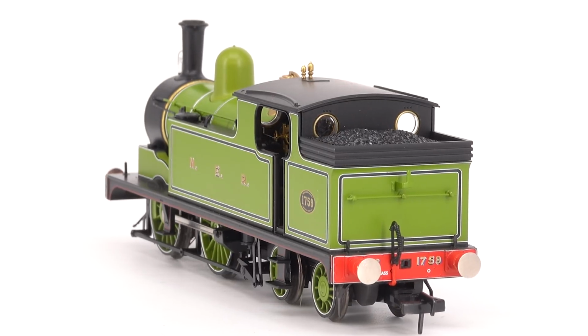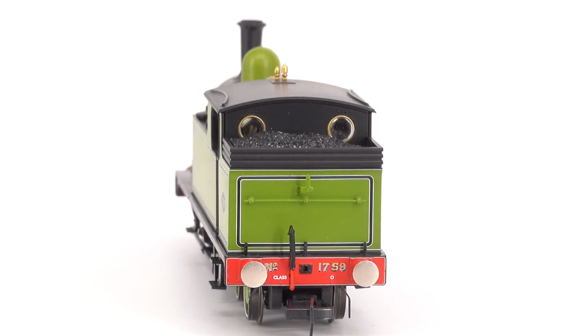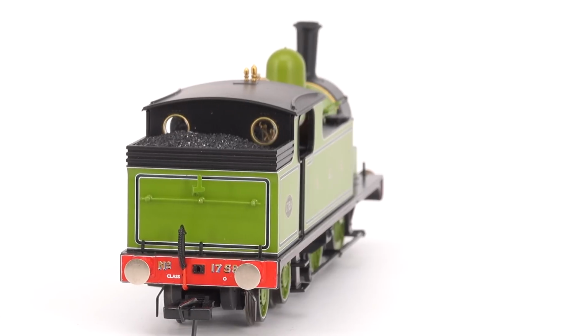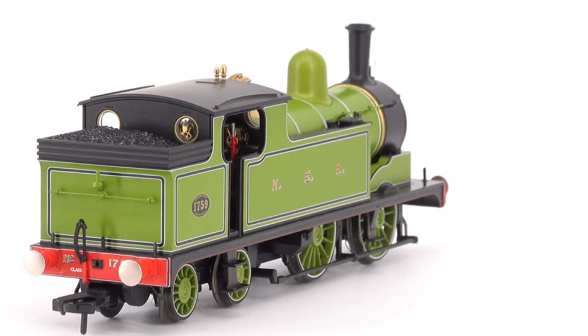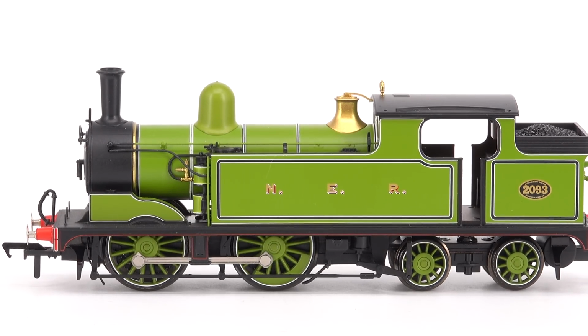And then on the running plate, you've got the red lining, red buffer beams at each end. Them themselves are lined, and you've got the gold lettering and numbering, which is a thing of beauty, really. Took a lot of time to get that right. Again, we're working with TMC to make sure they're happy at every stage along the way.